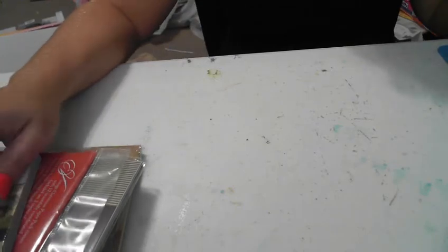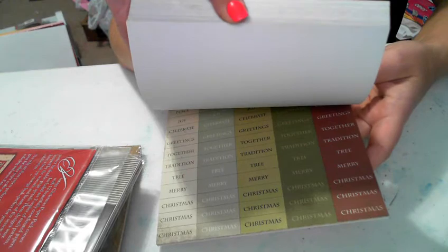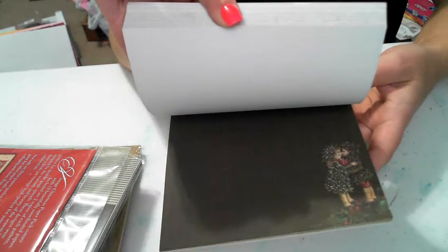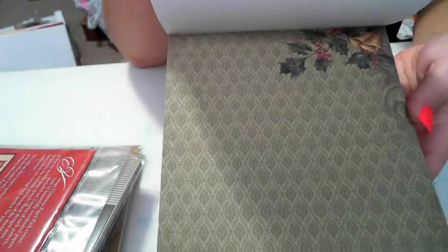And also I ordered some stuff from HSN the other day. This is some Christmas Kaiser Craft St. Nicholas. I love their paper pads. They're 6x6. You always get a ton of paper in them. You always get some with like foil accents or glossy. It's a 6.5 paper pad.